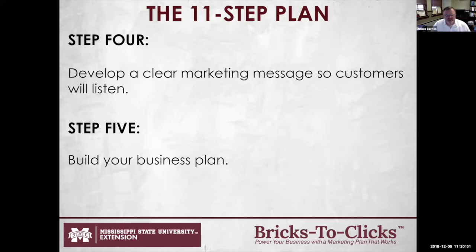Step 5 is that you have to build a full business plan. There are really 2 different thoughts about building business plans. One is you don't need them. The other one is you've got to have them. So I think you need to go through the exercise, if nothing else. A lot of very, very successful people didn't have a full business plan when they started, but I think you should get one. You should go all the way through the steps and answer the questions.